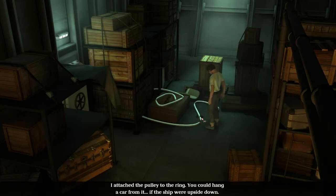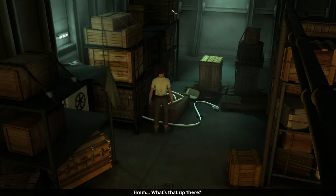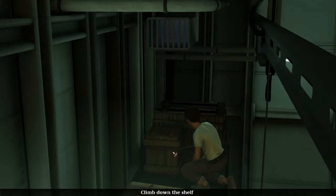So I've attached the hose to the pulley. He's very messy about it. What the hell am I supposed to use this for? With... up there? Huh. What's that up there? A grate. Sunlight's shining through it. And above it, a bent pipe. This could be my way out.